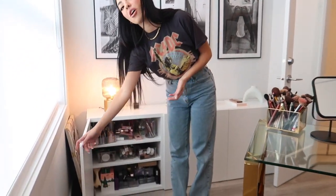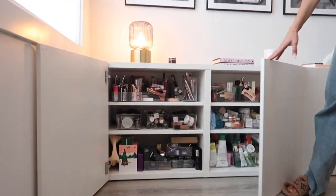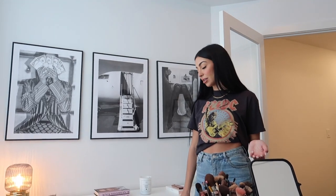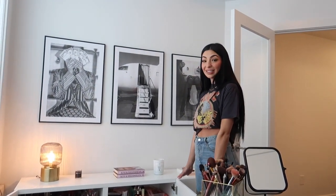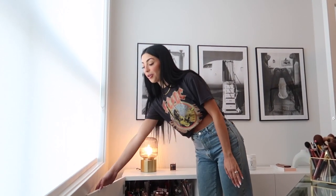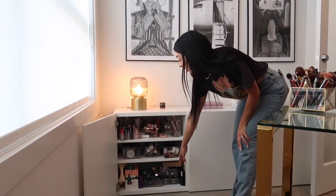So this is kind of where I have all of my fresh PR beauty products. I try to keep it organized to the best that I can, but as you can see, it's really jam-packed and I'm already running out of space. So yeah, this is where I have everything, and I section it off.